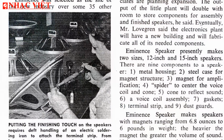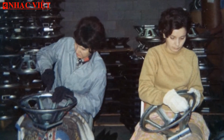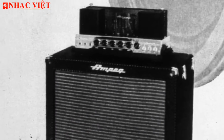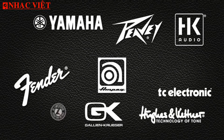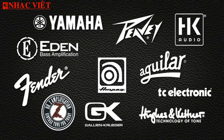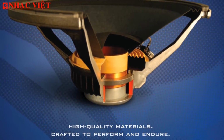Eminence has been designing and manufacturing custom loudspeakers and high-frequency devices for OEM customers since 1966. Our engineers work closely with our customers' product development teams to build high-performance audio products for many of the industry's leading brands and have built a reputation for high quality at a fair price.